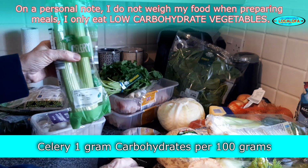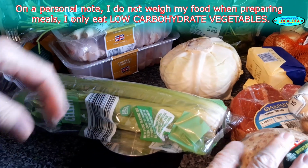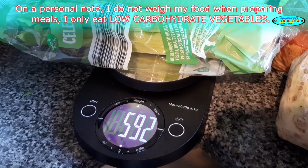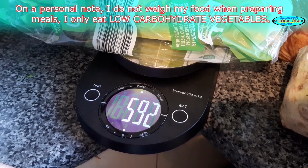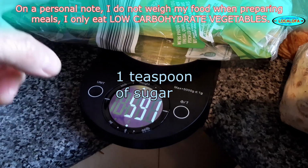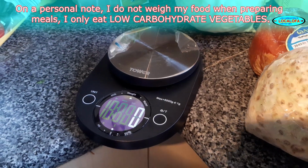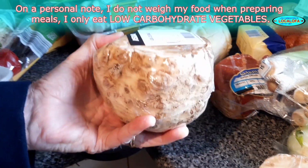And I've got my scales on here. So that is 593 grams. So that's 5 grams of carbs in there, which is just over 1 spoonful of sugar. So if you ate all of that all at once, that would be the equivalent of 1 spoonful of sugar. So that's pretty good. The next one here we've got is celeriac.